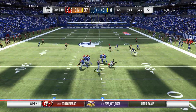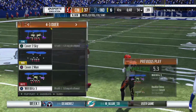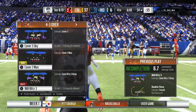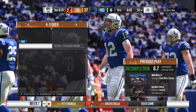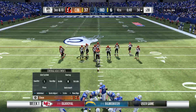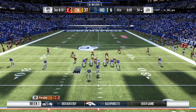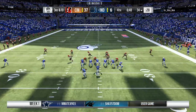On 2nd and 10, Locke. That's incomplete. Nearly another pick. My goodness. I'm trying to decipher what's going on out there because I don't know if he's just getting bad reads. I don't know if the defense is confusing him. I don't know if he just has bad info and intel before he snaps the ball. But he's made some pretty bad decisions with the football lately. Yeah, several bad decisions on the interceptions he's thrown, and frankly, that should have been another pick right there.